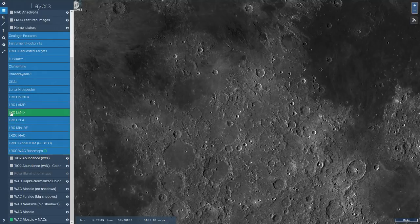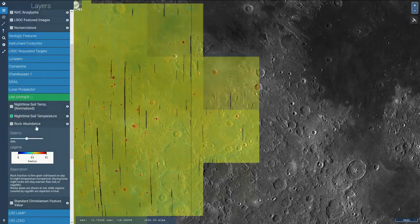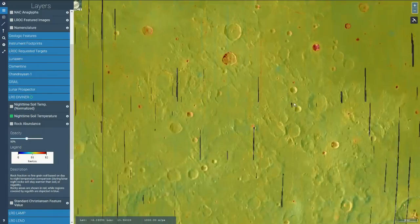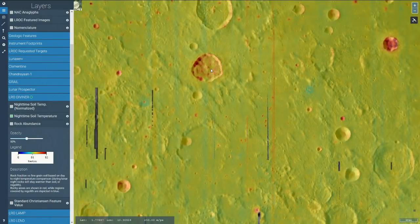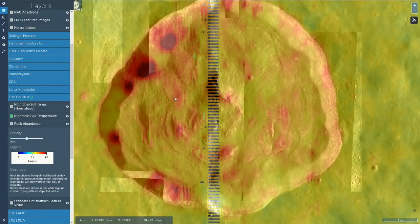For instance, let's see, is it the Diviner that I wanted to show you? I think, yeah, this is it. This is nighttime soil temperatures, okay? And let's take a look at the nighttime soil temperatures. This just goes to show you that people say, oh, we don't pay attention to the moon anymore. Look at all this stuff going into this LRO, and making it publicly available. Yeah, absolutely. Check this out. This is telling us the nighttime soil temperatures.